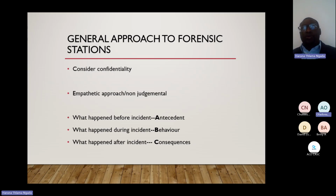I know in our daily roles, we all see patients, take histories, do risk assessments, and sometimes a bit of forensic history. But for the purpose of CASC, there are a few things to consider. One of the things is approaching the station. Whilst we say it's a forensic station, and even in normal practice, sometimes people are a bit biased when someone has done something wrong, say exposed themselves indecently, or touched a child, or set a fire, or assaulted people. But for the purpose of CASC, and even in real practice, isn't it?